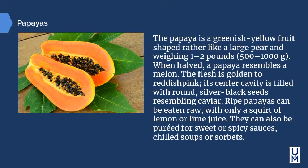The greater the proportion of yellow to green skin color, the riper the fruit. Papayas may be held at room temperature until completely ripe, then refrigerated for up to a week.